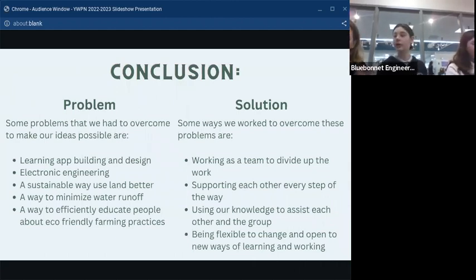In conclusion, our project was inspired by a need for information and tools about sustainable agriculture. From this problem, we set forth to find a solution and educate people. Our design incorporates multiple elements that are new to us: app design, electronic engineering, and more. But we learned these skills and were able to create several iterations and prototypes. We worked as a team to overcome challenges, persevered, and ended up creating something that we are proud of.